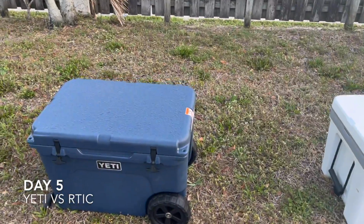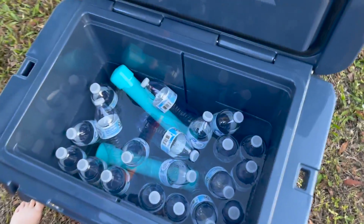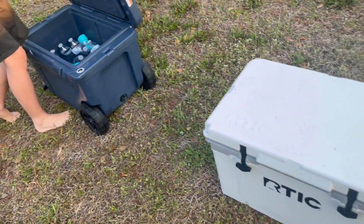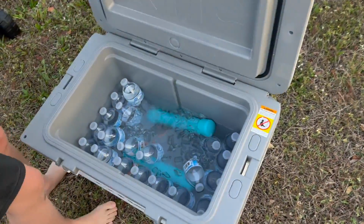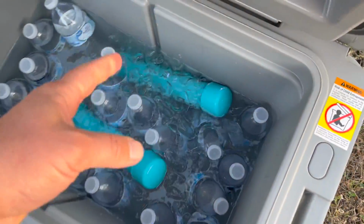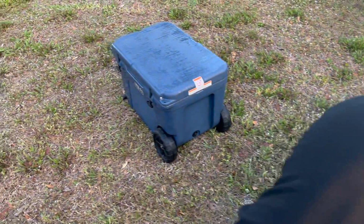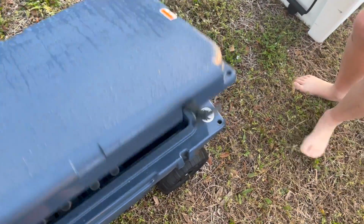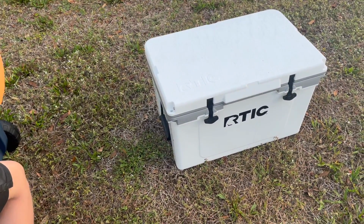All right, this is the start of day 5. I had to work late last night, so I did not get to check it yesterday afternoon. Open it up. Let's see what we're looking at here. Uh-oh. The Yeti is all out of water, but the water is still super cold. So let's check the Arctic. Oh, there's still ice in the Arctic. So the Arctic has somehow managed to beat the Yeti. I gotta think it's because of the darker color on that cooler, but the Yeti's got thicker insulation. Bear-proof. But the Yeti is out of ice and is all water. The Arctic still has ice. So, start of day 5, the Rtic 52 Ultra Light beats the Yeti Hopper.